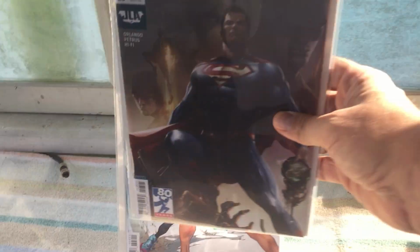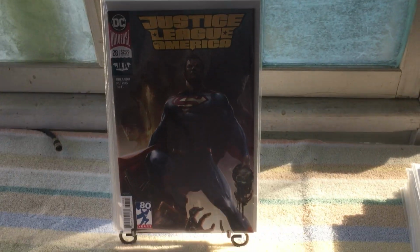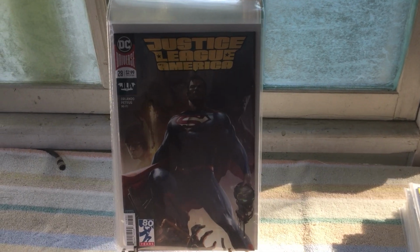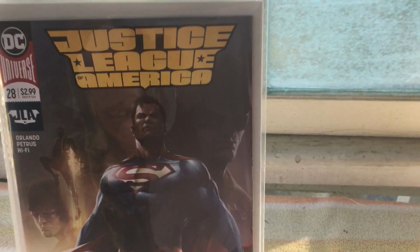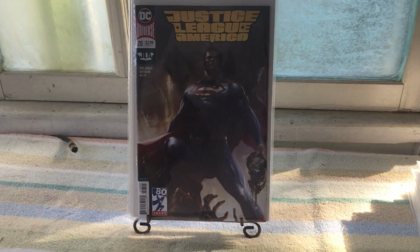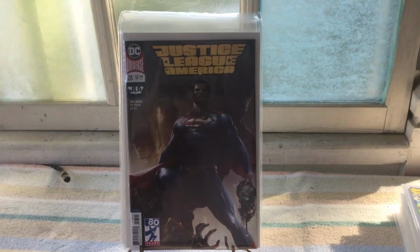And last but not least, I got the painted Matthias cover of JLA 28. And again, it's a very pretty cover. Kind of hard to see, isn't it? Just simply because of the way the sun is, it's kind of messing things up.